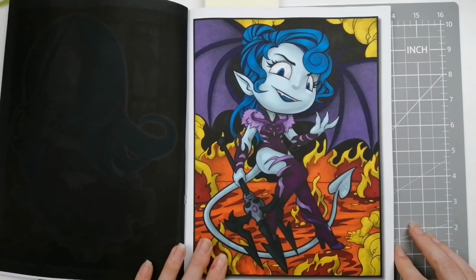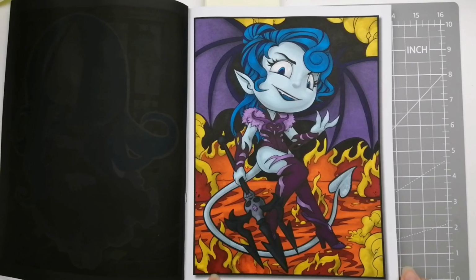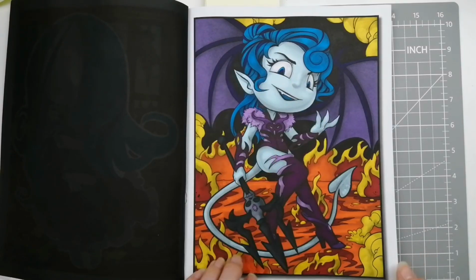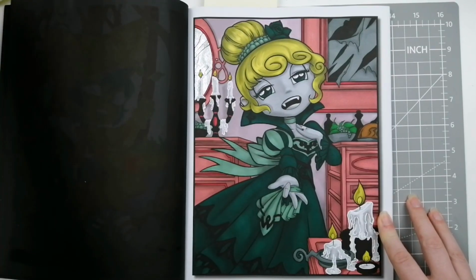And this is the second one that we worked on. And I had fun with her. I love how she turned out. Nice cool tones for her, and then all the warm flame colours in the background. I think that's not all. Yeah, I did my vamp girl.